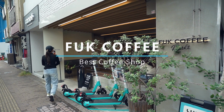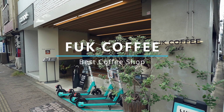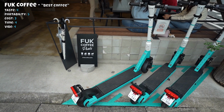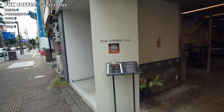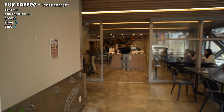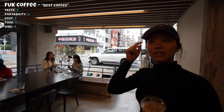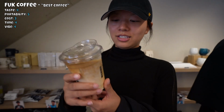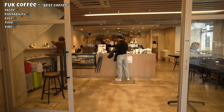So as we said, this is FUK Coffee, the best coffee shop in the area. You can rent scooters. This seems to be a location for rental scooters, so that's cool. And a menu and a nice open area. Pretty cool. A great location nearby to the park to just sit and chill at while grabbing a good caffeine boost. Really popular with the locals and recently opened up in the area.